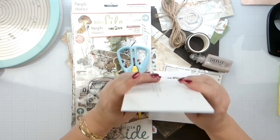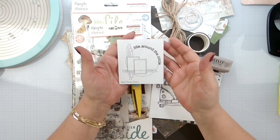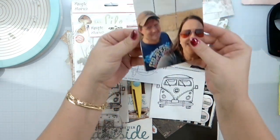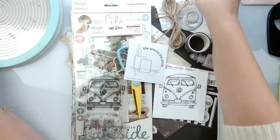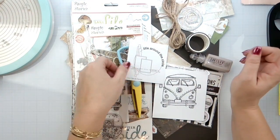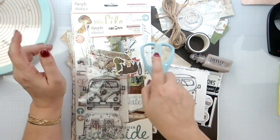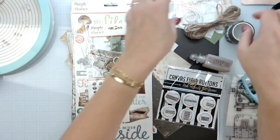So I'm going to use those 2 photos. This is our sketch, which is created by Sarah Davies. 2 photos. So these are going to work perfectly because I'm going to line them up like it is on the sketch. I've got my big O circle cutter here to do this circle. We've got that going.